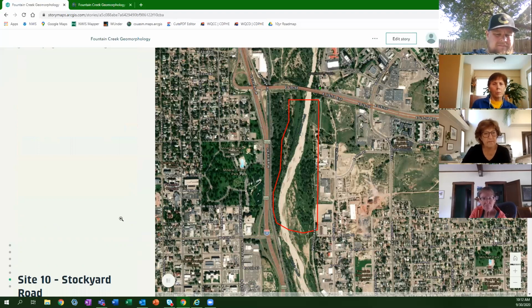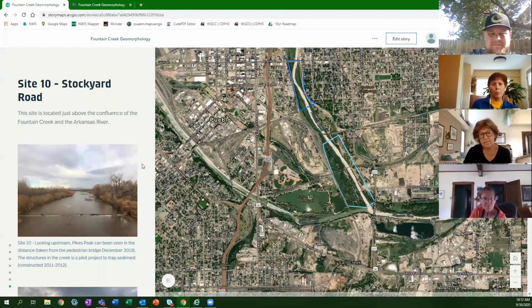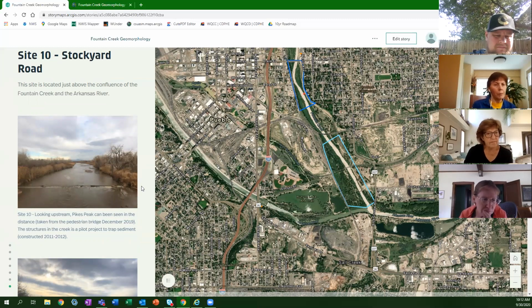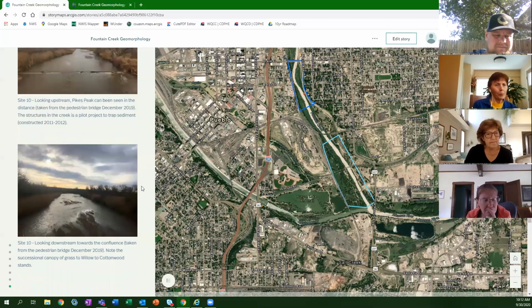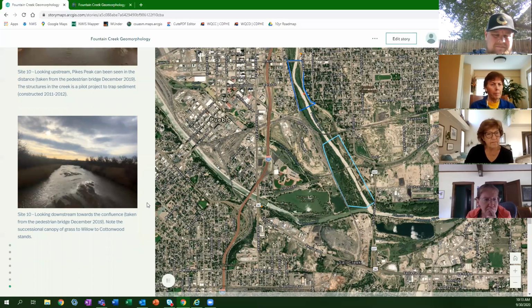And Stockyard, this is the very last geomorphology site, and it's right at the confluence of the Arkansas River and Fountain Creek. The interesting thing here in this picture, it's hard to see, but way off in the distance is Pikes Peak, and we're looking right up to the north. But here's a pilot project actually looking to capture sediment and control sedimentation going into the Arkansas River. It has been effective, but it needs maintenance. Again, as sediment builds up, it has to be removed. And then here is looking downstream towards the confluence of the Arkansas River. And again, you can see the successional canopy of grasses to willows to cottonwood trees.